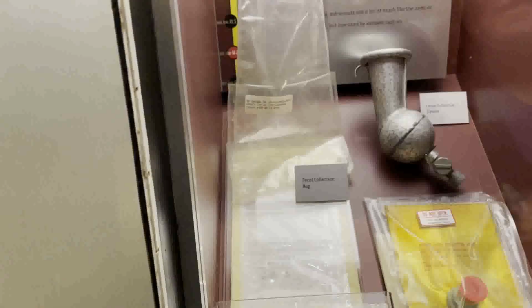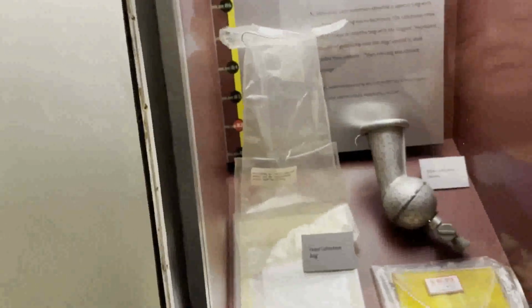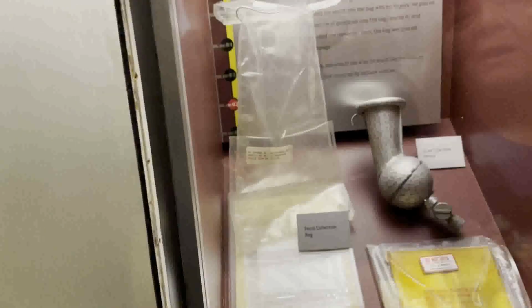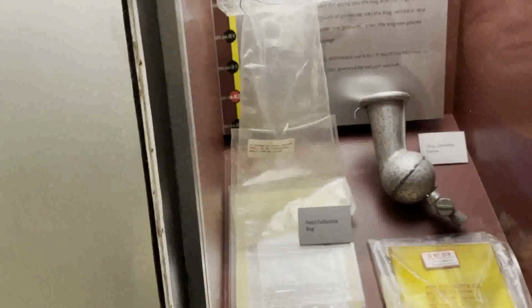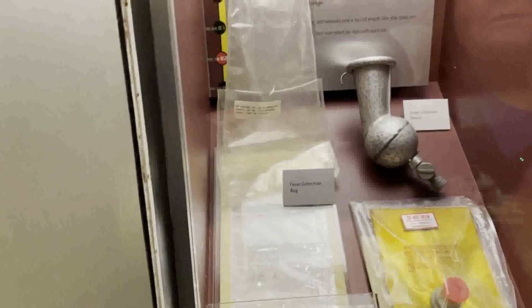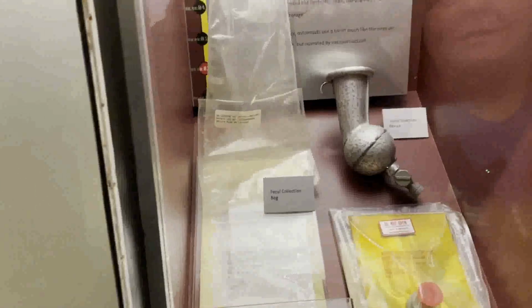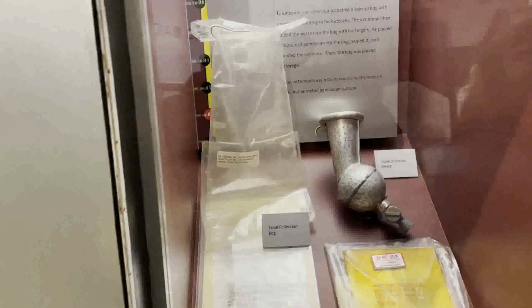To defecate, an astronaut attached a special bag with an adhesive coating to his buttocks. The astronaut then guided the waste into the bag. He placed a capsule of germicide into the bag, sealed it, and kneaded the contents. This is disgusting. What in the world? That's weird.